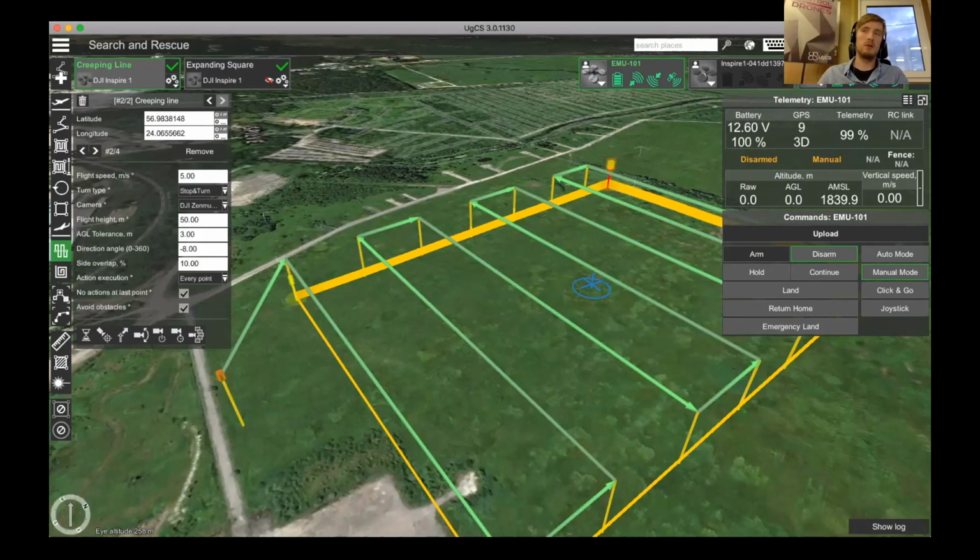Okay. I think we're going to come back to this a bit later on, because now we have one video that we filmed here near UgCS headquarters that we're going to take a look at, and then we can comment on it, and you can say what we did wrong and what you would do differently in a search and rescue scenario, even a training one.